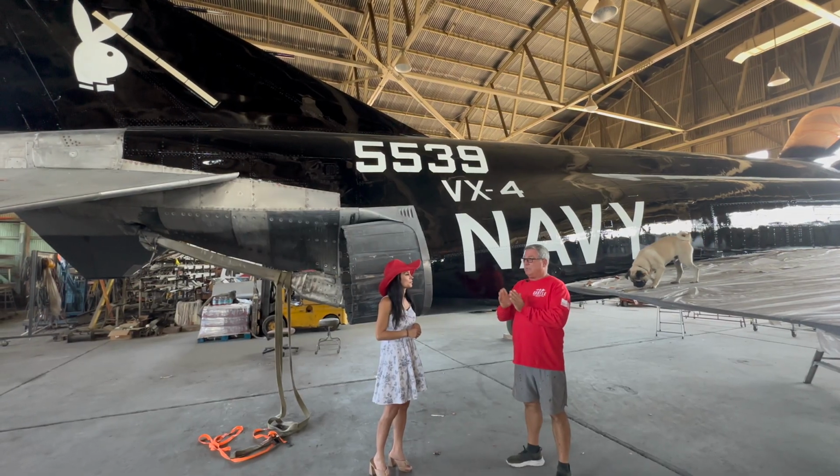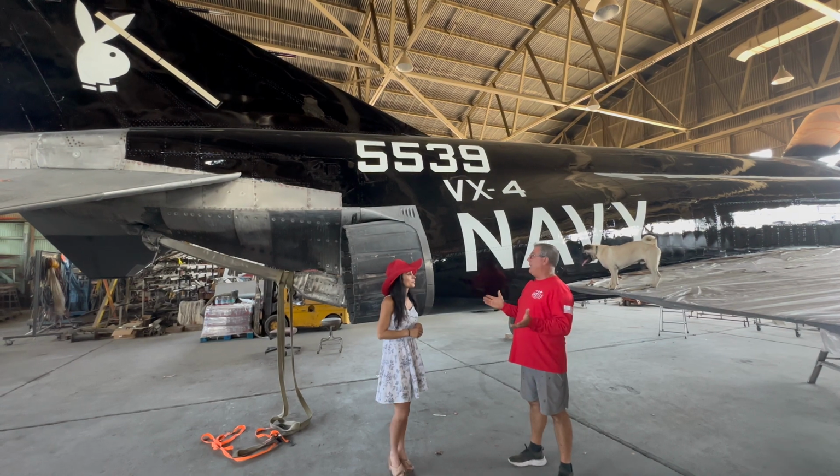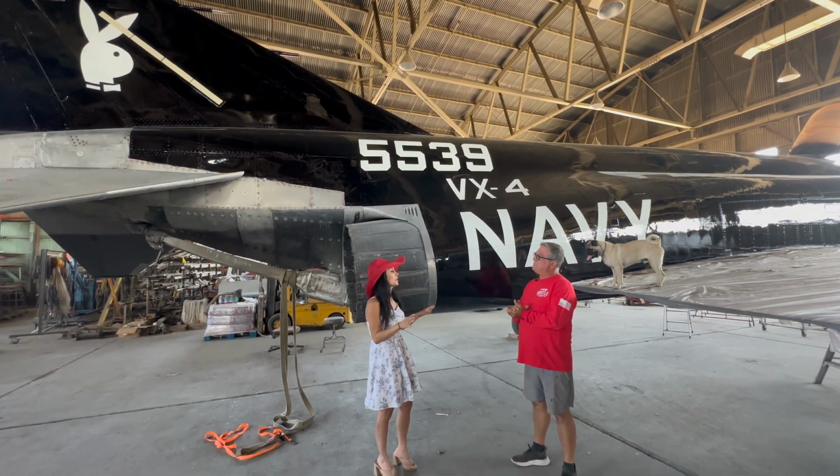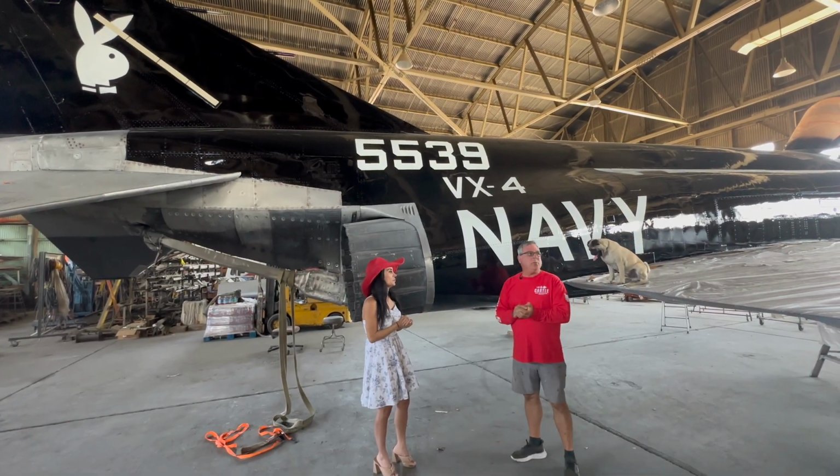The only thing we have left is from the intake forward, from the canopy up to the nose, and then it will be ready to go back in. So it won't take long. But it won't be out by next Open Cockpit? Oh, it'll be out by then. It'll be out within 2 weeks.